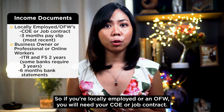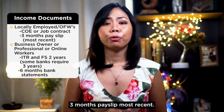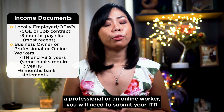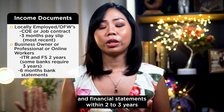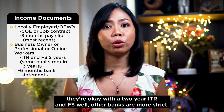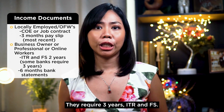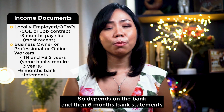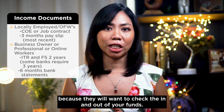So if you're locally employed or an OFW, you will need your COE or a job contract, 3 months most recent payslip. And then if you're a business owner, a professional, or an online worker, you will need to submit your ITR and financial statements, between 2 to 3 years ITR and FS. So for some banks, they're okay with a 2-year ITR and FS, while other banks are more strict. They require 3 years ITR and FS. So it depends on the bank. And then 6 months bank statements because they will want to check the in and out of your funds.